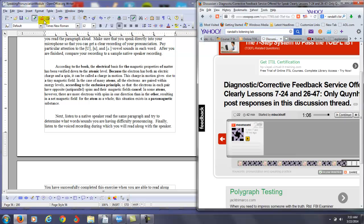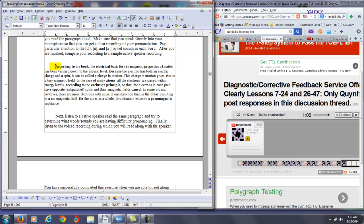All right, let's read this one together one more time, starting with the top. You ready? 3, 2, 1. According to the book, the electrical basis for the magnetic properties of matter... actually, we should say here have been the magnetic properties, get my subject-verb agreement correct. Let's start again. According to the book, the electrical basis, now wait a minute. I'm sorry, it is has, because basis is the subject, not properties. Properties is an object. All right, let's do this one more time.